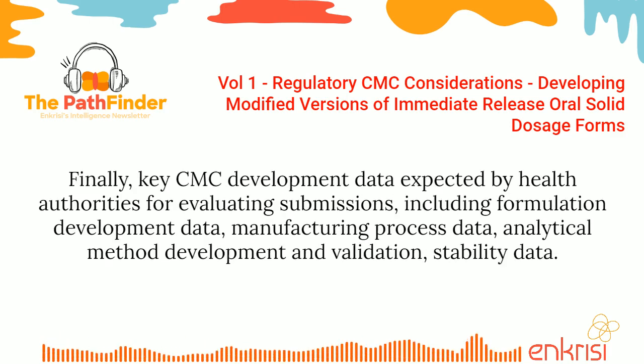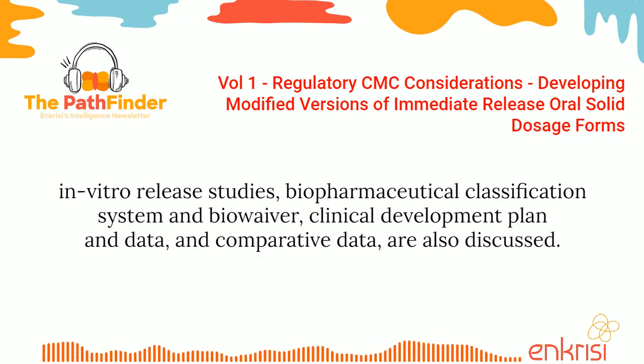human body. Finally, key CMC development data expected by health authorities for evaluating submissions, including formulation development data, manufacturing process data, analytical method development and validation, stability data, in vitro release studies, biopharmaceutical classification system and biowaiver, clinical development plan and data, and comparative data are also discussed.